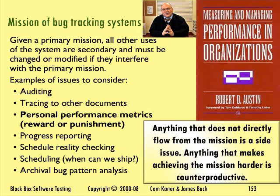A company has every right to set up personal evaluation systems that are based on the details of their staff's work. This helps the company make better decisions about raises, promotions, layoffs. I don't see anything unethical about using a bug tracking system this way, as long as everyone knows that's what's being done. But the point that I want to emphasize is that this is a different mission.